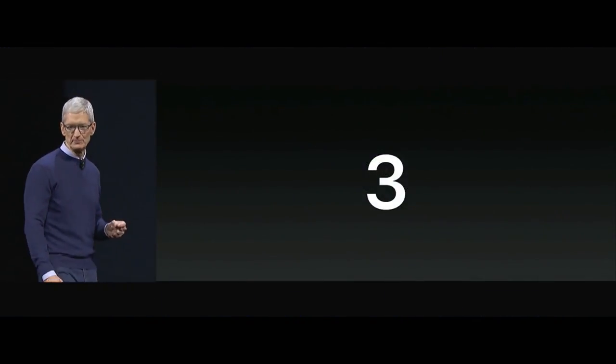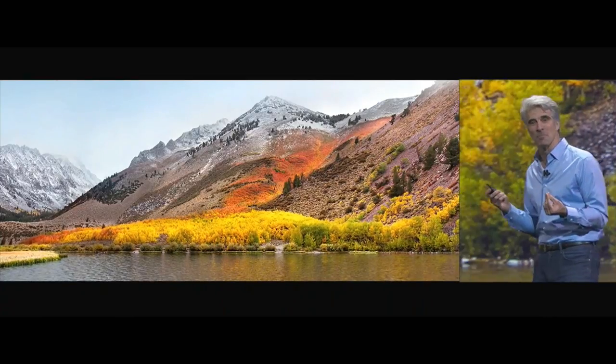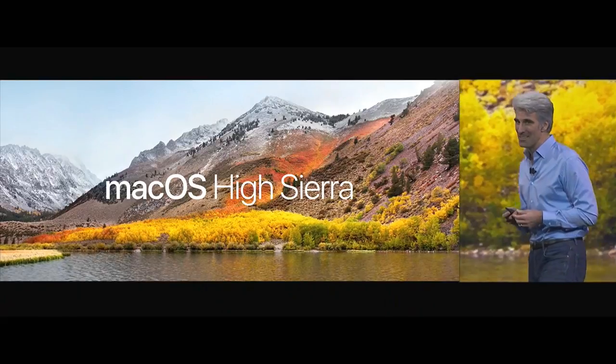Let's talk about a product that in many ways is the heart and soul of Apple. Of course, I'm talking about the Mac. My privilege to announce for you today macOS High Sierra.